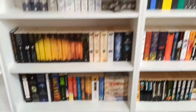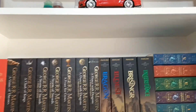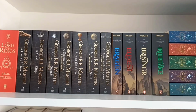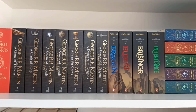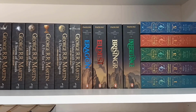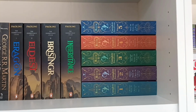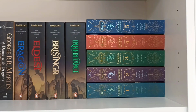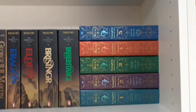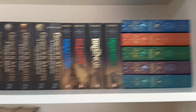And moving on up, we have my bind-up of Lord of the Rings, the Game of Thrones series, which I really do need to get into, and the Inheritance Cycle, the first 4 books. They're beautiful editions that have just been released. And my really nice Wizard of Oz volumes there. 3 books to a volume, and they're just really nice looking, and I don't know when I'm going to get to them. I've got so much to read.